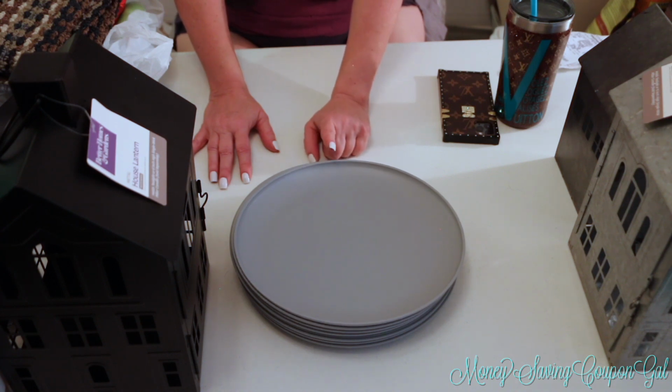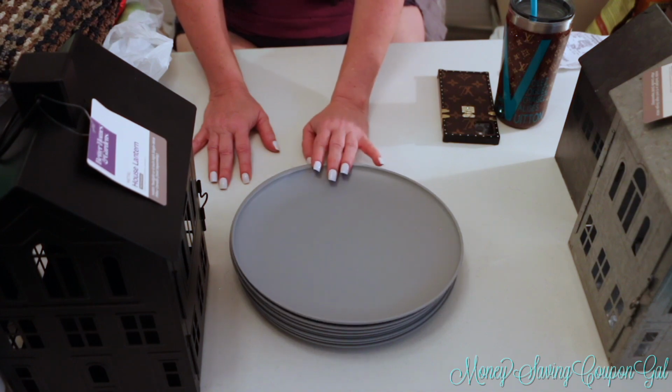They didn't have any teal. They had a light blue, the ivory, and then the gray cups. And everything was 50 cents. And they only had the gray plates and a couple of the ivory, and they were 50 cents.